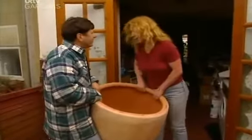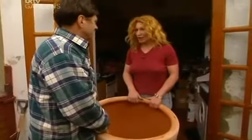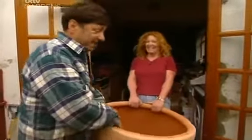Gorgeous. Frostproof? Oh, yes. Ish. Ish, I've got to ask that one. I'm not going to get this inside in winter. It's a tropical garden. It's North London. It won't freeze.